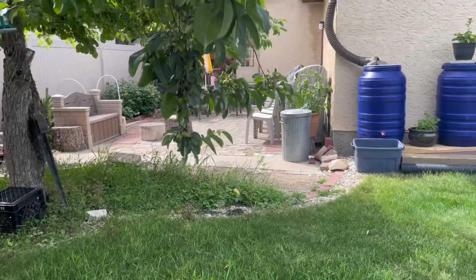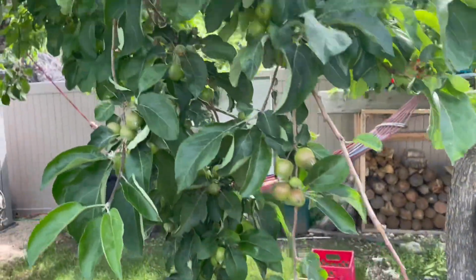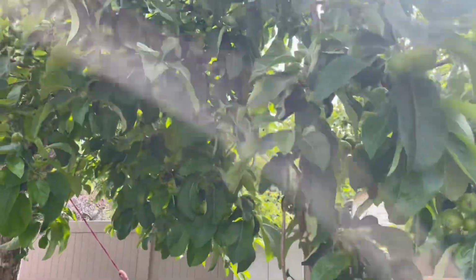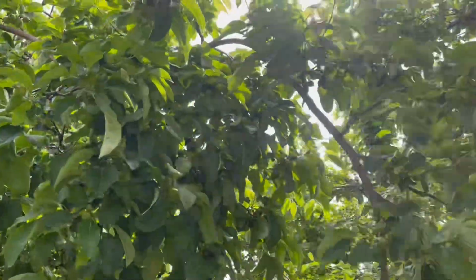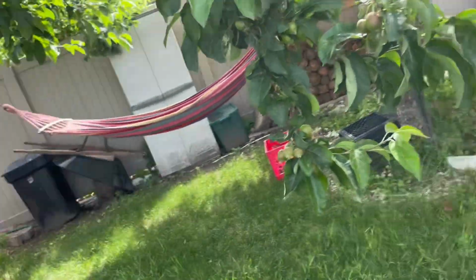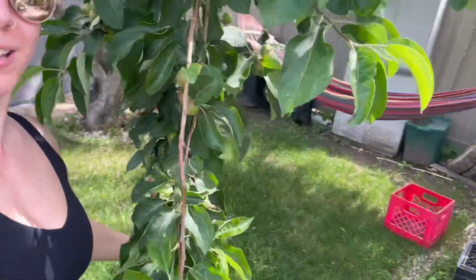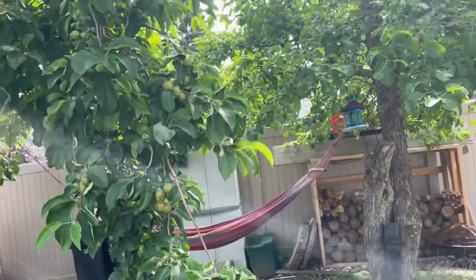And then we got this branch, so it gets so much on it. This branch normally is like 3 feet above my head. Look at that curve right there. It's crazy. But how do I show this? This is how low it is though. It's crazy. But yeah, apple update.